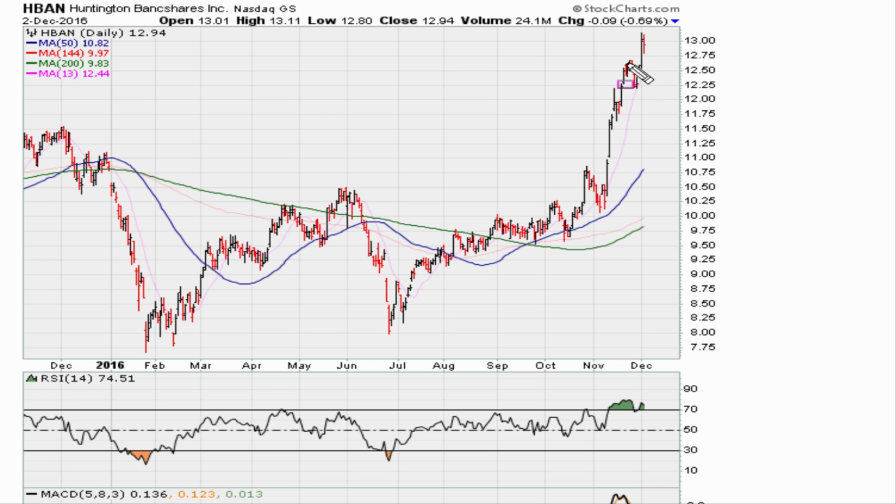For example, after this closing high, there were 2 days of rest and then a subsequent breakout. There was a minimum of 2 days of rest and then a subsequent breakout. So somebody could have bought this, no problem.